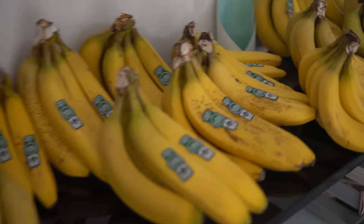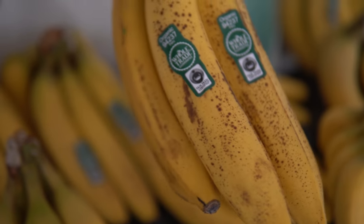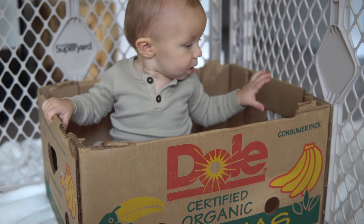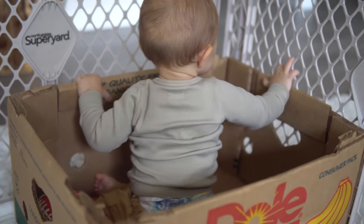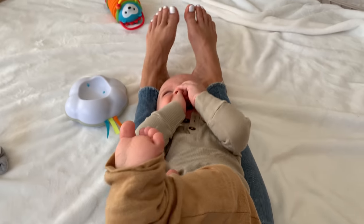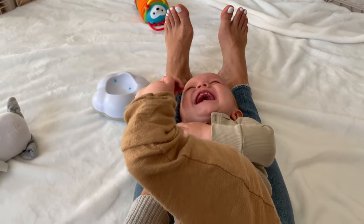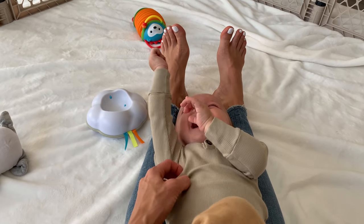So this is pretty much what our shelves usually look like. Any open space on anything where you can set something is usually occupied by a banana trying to ripen. What you playing? Aw, tickle. Oh, tickle, tickle.